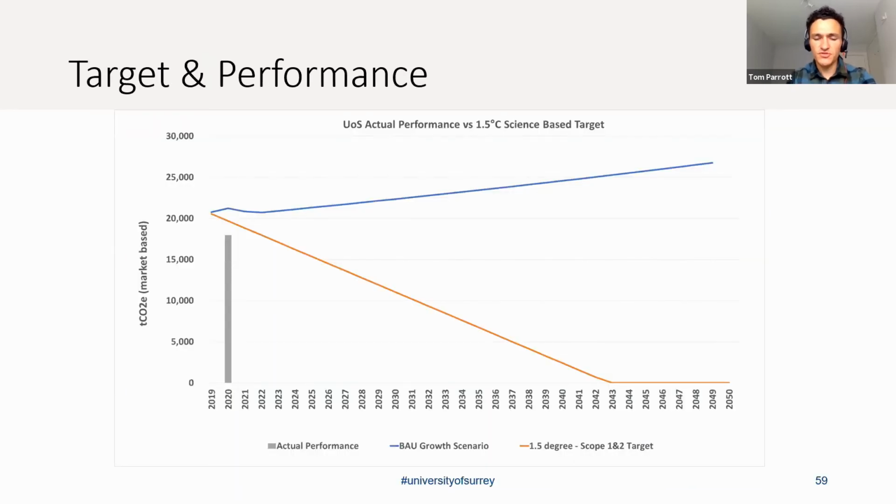When we talk about our actual performance as a university, COVID-impacted year notwithstanding, we had a target last year to meet around 19,000 tonnes if we're to stay on that 1.5 degree trajectory that is indicated by that orange line. But we actually achieved 7,500 tonnes, as you might expect, because there was a little bit of COVID impact in that. And again, this year will be COVID impacted as well. And we might thereafter see a tightening to that 1.5 degree trajectory. But there are some significant plans in the offing that I shall talk about in just a moment.